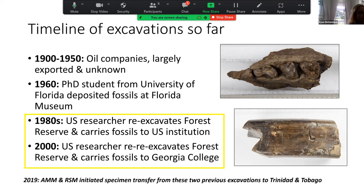And so for the past few years now, we've been coordinating with different institutions to try and get some of this material so we can, A, get it all collected, photographed, scanned, do some more modern research on it, and then also bring it here so it can stay here and be used for research, for teaching, really with the goal of it inspiring people here to think about paleontology as a research option. And so here are some examples of the specimens. That's a sloth tooth and a sloth jaw.